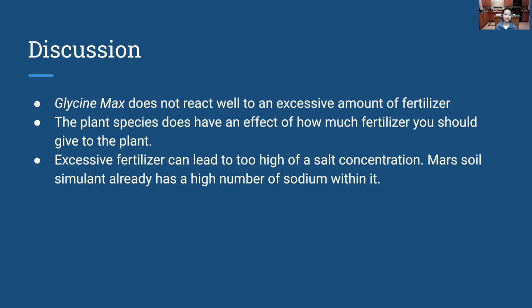I did a bit of research about this, and I found that too much fertilizer can actually increase the salt concentration of the soil. And this could damage the growth of the plant and lead to a premature death. Soybeans are actually one of the least salt tolerant crops out there. And on top of that, the Mars simulant already contains a good amount of sodium.